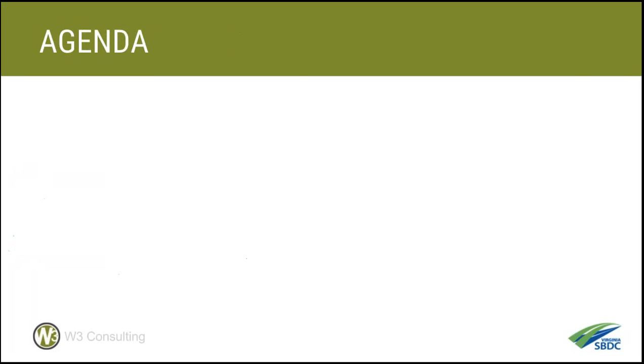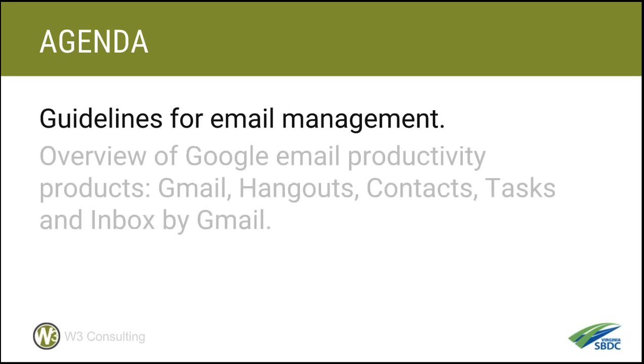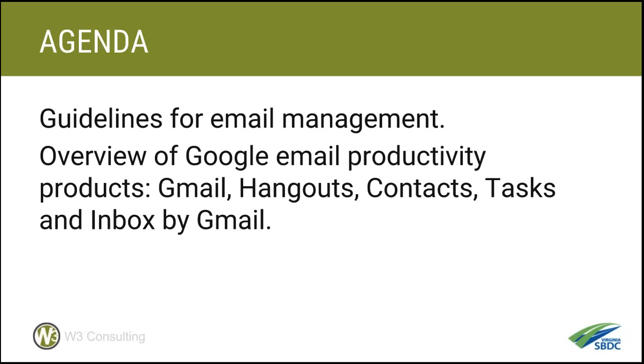Okay, so with that out of the way, we're going to talk about a couple of things today. One, I want to talk about the overarching guidelines of review of really good email management and how to deal with that overloaded inbox when it is overloaded. So I want to talk about those two concrete points. We'll cover some guidelines for email management, and then I want to take us over into some demo, and we'll have a really fun time going over Google's email productivity applications.